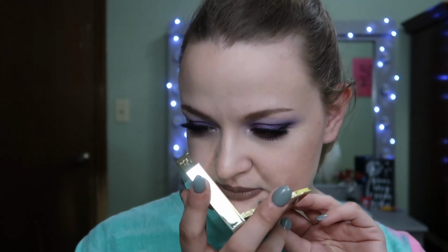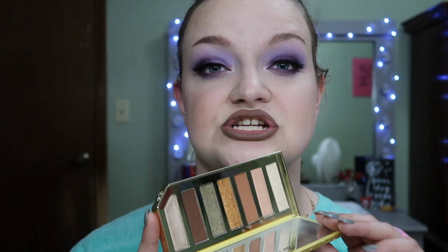I don't know. This smells like pineapple. It smells so delicious. I like the smell of the raspberry one more, but this one smells great too. And I'm so excited to use this. I love the look of this palette. This would be a perfect everyday palette for me, in all honesty. I mean, I have a gazillion palettes that look just like this, but that would be perfect because it's super small. And I'm just trying to justify my purchase here.